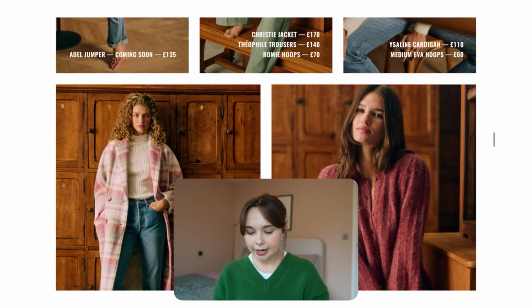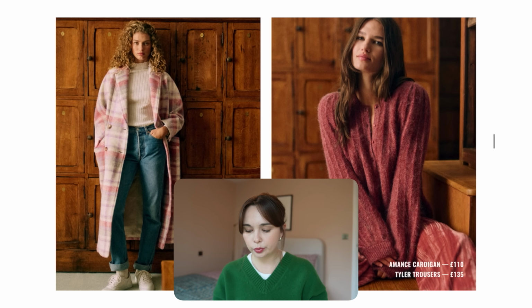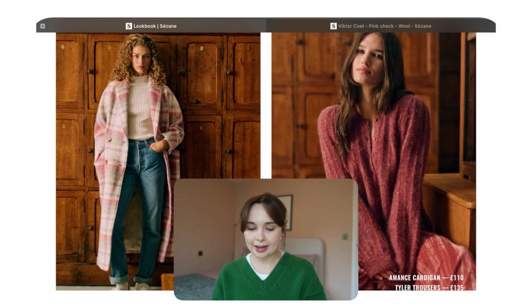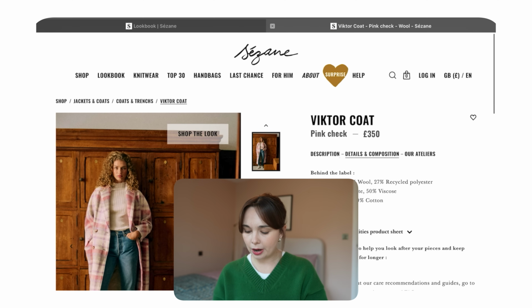The Victor coat is £350. I believe this is 73% wool, 27% recycled polyester. It's cool. I do like the checkered design, but again, it's just not something I would spend my money on. This picture with the velvet trousers, are these out?